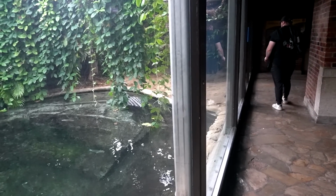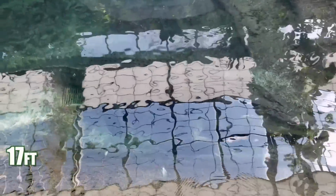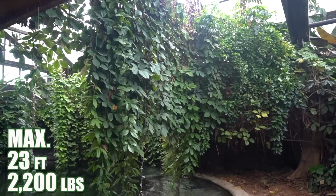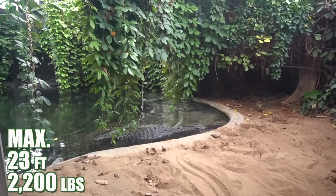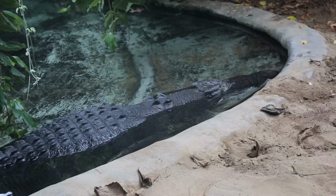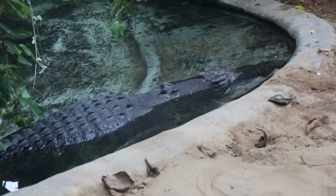Saltwater crocs are also one of a kind. They are the heaviest reptile on the planet. He came in at 17 feet and over 1,500 pounds. And as a species, they can get even bigger than that. They say he slimmed down a bit, but Toledo officials confidently say that he is still the largest reptile in a zoo in the Western Hemisphere.